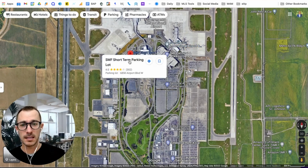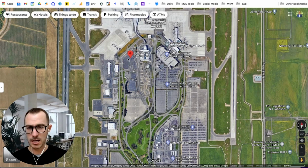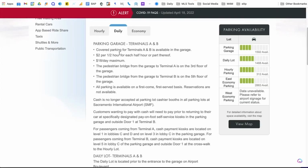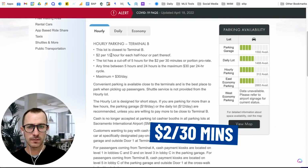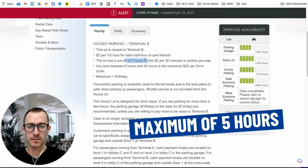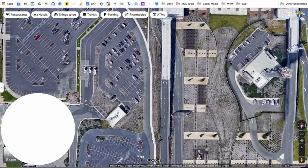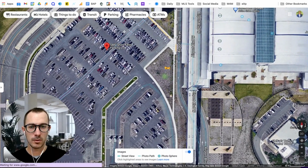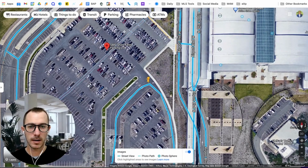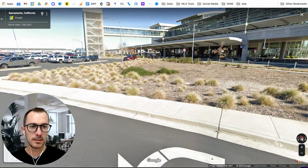You can either stay in the short-term parking right here, which does cost. It's under the hourly tab, and it's $2 per half hour, so $4 an hour, and the max you can do is 5 hours. So that's short-term parking right there. The benefit to paying the extra cash is you can just park your car and wait for your friend or whoever it is to arrive, and you don't have to worry about timing it right and picking them up on the street side.